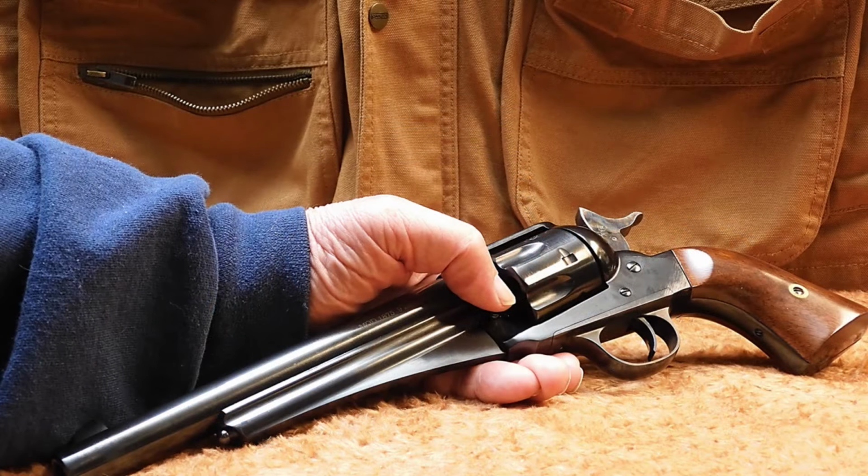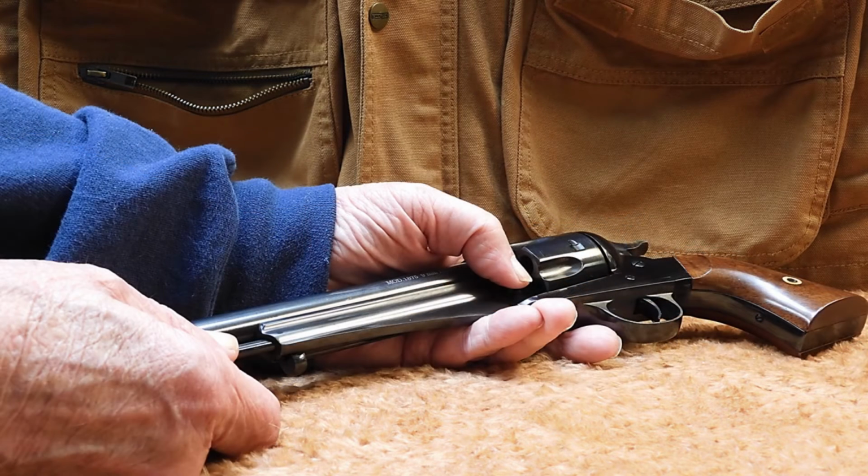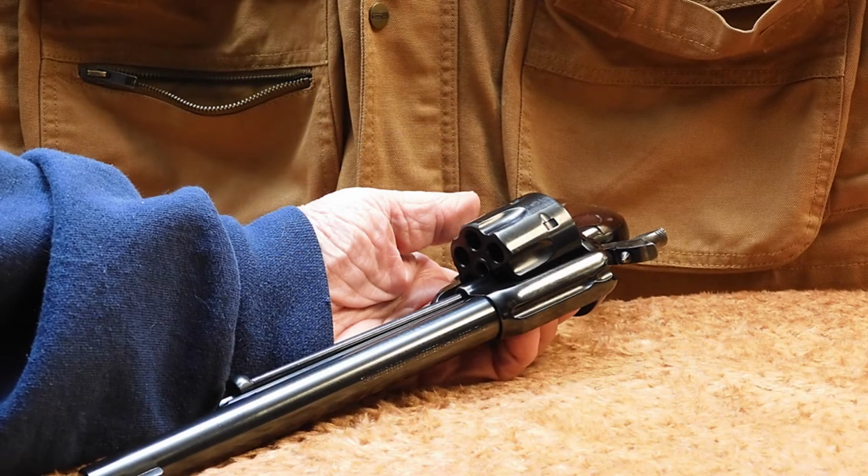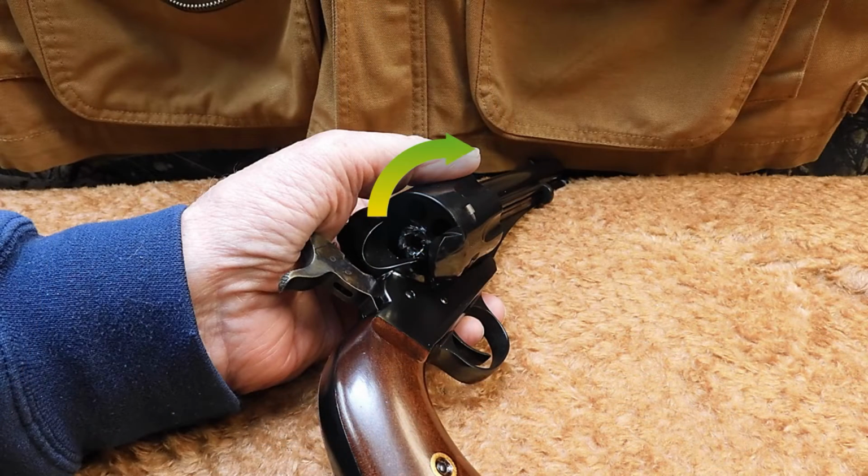Disassembly is performed with the loading gate open and the hammer at half cock. Push the cylinder rod lock button inward. With the cylinder rod lock pushed in, pull the cylinder rod out from the front of the frame. The cylinder pin will stop when it is in the most forward position. Using a clockwise motion, remove the cylinder from the right side of the frame.